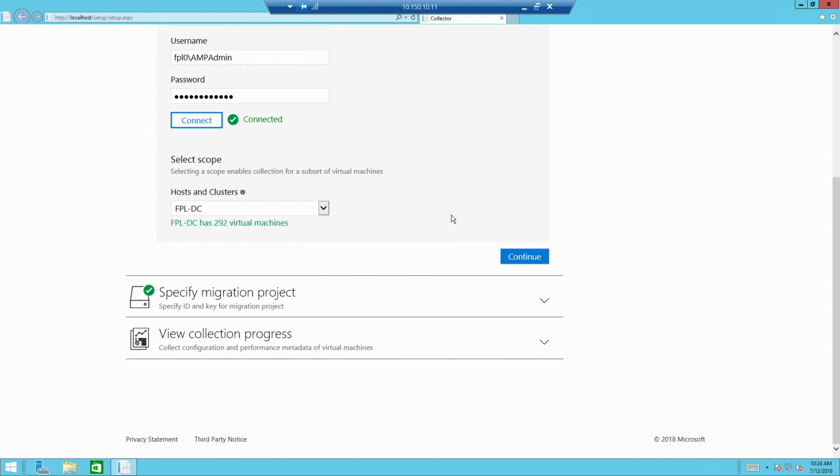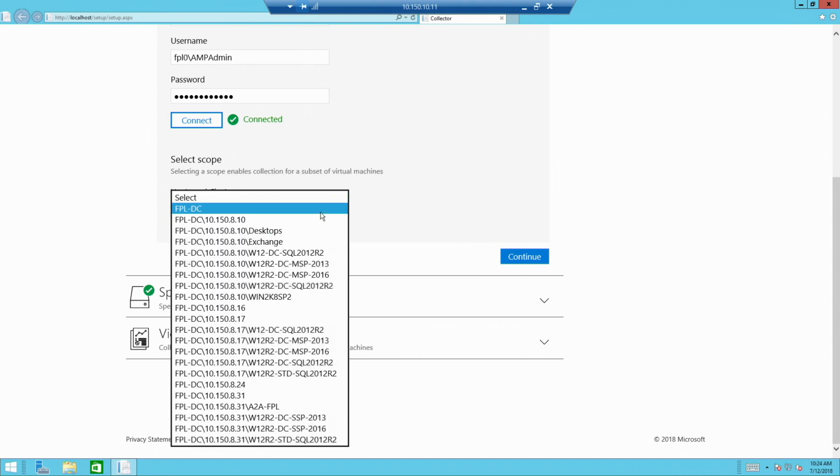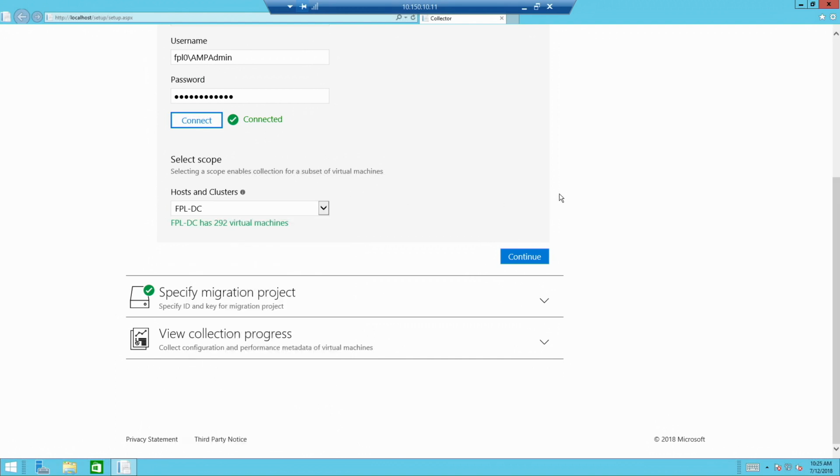Now, a cool thing is that you can scope your discovery based on the hosts and the clusters that you want to discover. Now, this is particularly helpful if you're running a multi-tenanted environment and you don't want to discover everything at the same time in one project. So you can scope it down to the host or the cluster that makes sense to you from an assessment perspective. I'm going to stick with the one that I have already selected. Notice that it says it has 292 virtual machines.